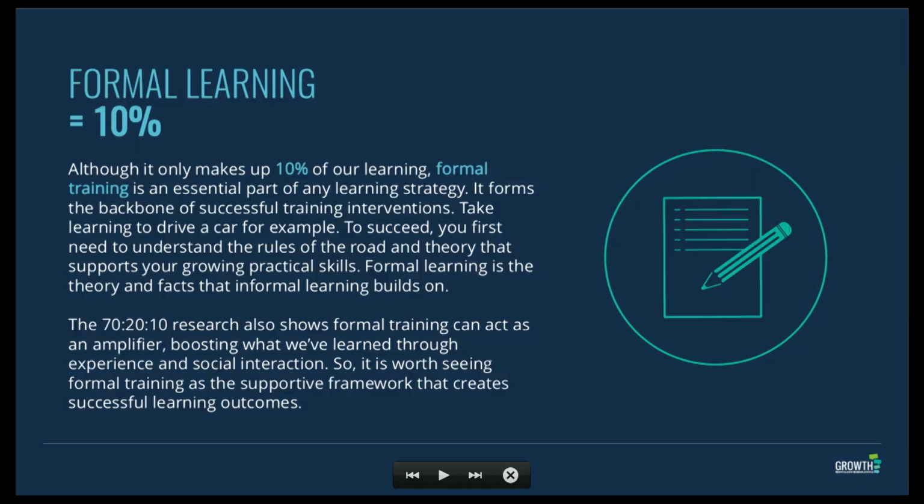We then come to the 10 element, which is the formal learning. Now, remember with 70-20-10, this was only 200 people and it's only one survey. But it's also interesting to know that a lot of the stuff that we as L&D departments end up getting involved with is the formal learning. We focus on that a lot, when really what we should be trying to do is facilitate the 70 and facilitate the 20. And this is really where social features and anything to help the 90% of where the learning gets done are really important on the learning platforms that we're buying.